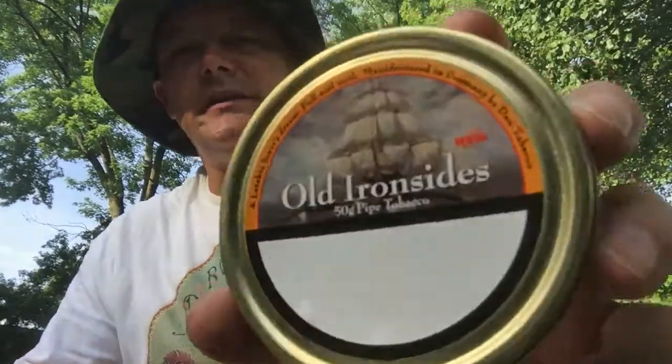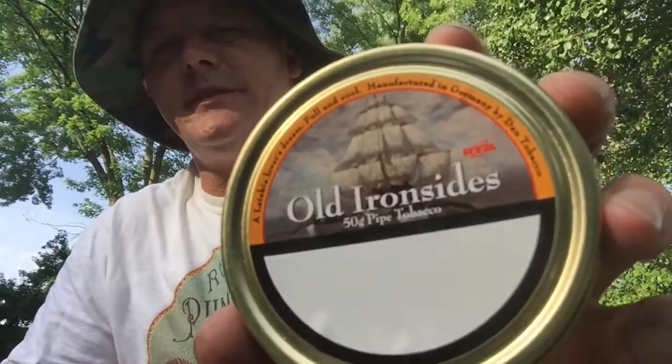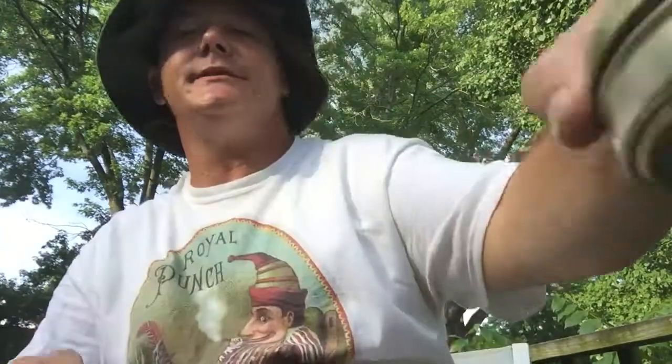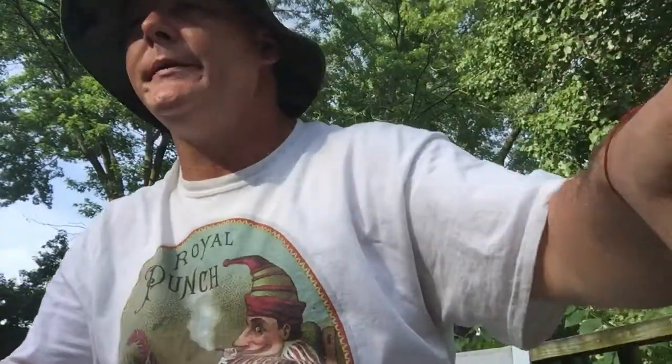Good tobacco, good price. Dan Tobacco, old iron size. I have a collection of these. Love the tins, love the tin art, love the tobacco. The Midnight Ride was probably the least flattering. It was good. It was just rather bland, but I don't know if I'd buy another tin to smoke. I have one in the cellar for the collection now. I love it. They commemorate the American Revolution. Go America.